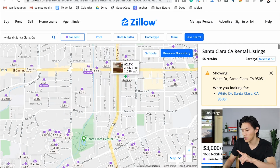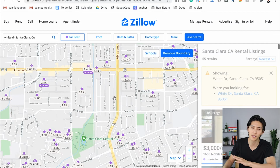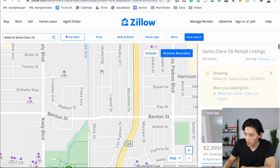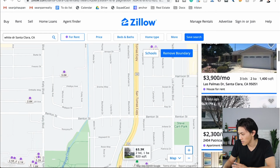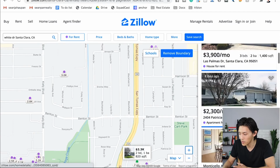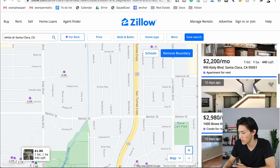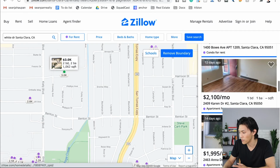So we go to Zillow, we zoom in to where we're supposed to be, and we notice that White Drive is right here. And unfortunately, there are no rental units available for White Drive at the moment. But if we zoom in a little bit, we can see that homes in the area are going for about $3,000 or so a month. And if we look for the 2-bedroom, 1-baths, you can see here, it looks like some apartments are $2,300, $1,795 for a 1-bedroom, 1-bath. For this apartment, it's a 2-bedroom, 2-bath, 1,000 square foot.